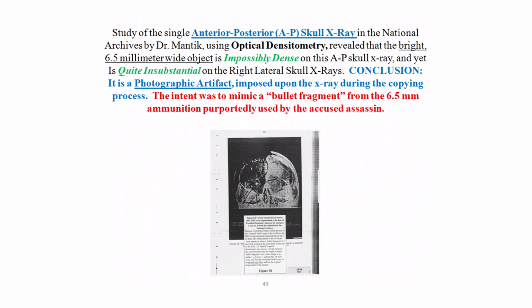The third skull X-ray is the AP, and you'll see that what appears to the viewer to be in the orbit of the right eye is a large, bright object, okay? Now this is an AP X-ray. The X-ray beam went from the front of the head toward the back, and that bright object is supposed to be a bullet fragment that was shaved off and remained on the back of the head, okay? So one can see this bullet fragment on the lateral X-rays from the side, but it's very, very small and very, very thin, very minuscule. On this AP X-ray, the object is very, very bright and very, very dense. In fact, it's denser than all of President Kennedy's fillings combined.